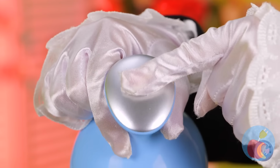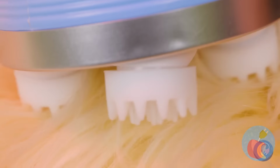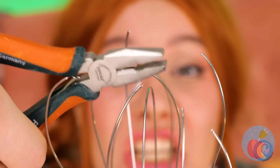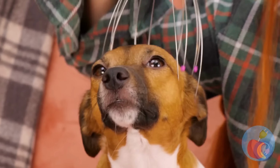Dogs sometimes need to unwind with a little scalp massage. What? Being cute and adorable 24/7 isn't easy. If you don't have the special machine, look no further than your own kitchen. Just take an old whisk and cut it up at the end. Add a little hot glue to give it a tender touch. Let it dry and give that canine cranium a good rub down.